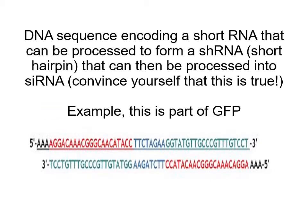Okay, so this is, for example, part of GFP that we're going to use to knock down GFP. And important is when you transcribe this, you make a single-stranded RNA that is self-complementary. If you work out the nucleotides here, when you produce this particular single-stranded RNA, it will, of course, be equal to the upper strand, which is the non-template strand, and it will fold to form a hairpin, which can then be used to knock something down, in this case, GFP.